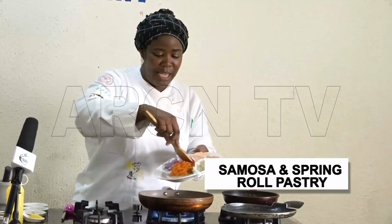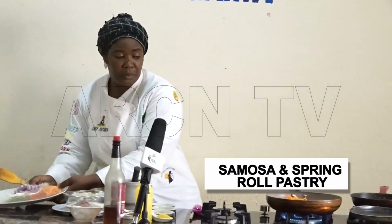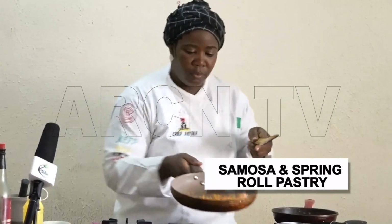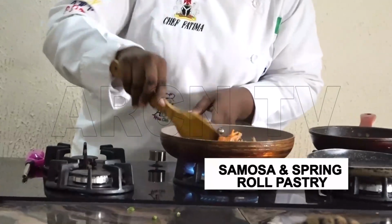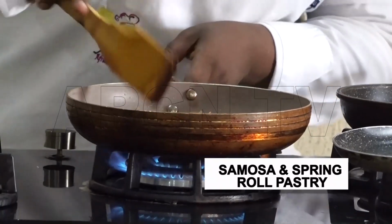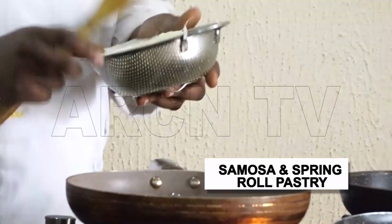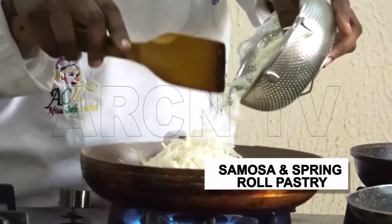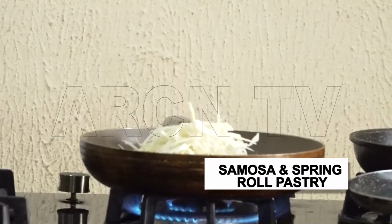So next, you add your carrots. Next, you add your cabbage. That is the shredded cabbage.